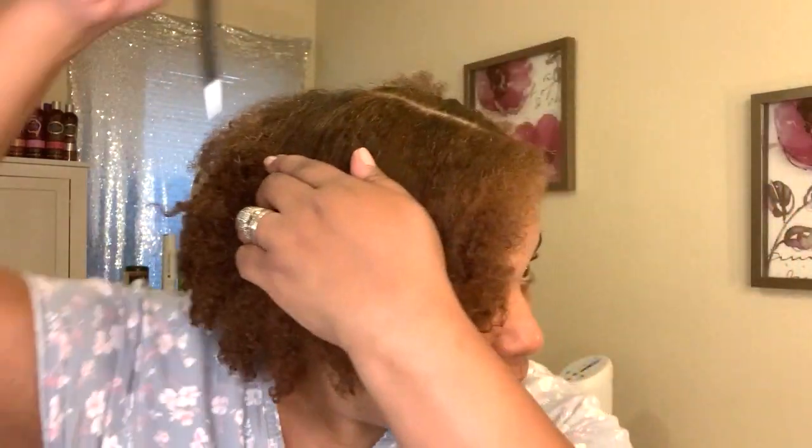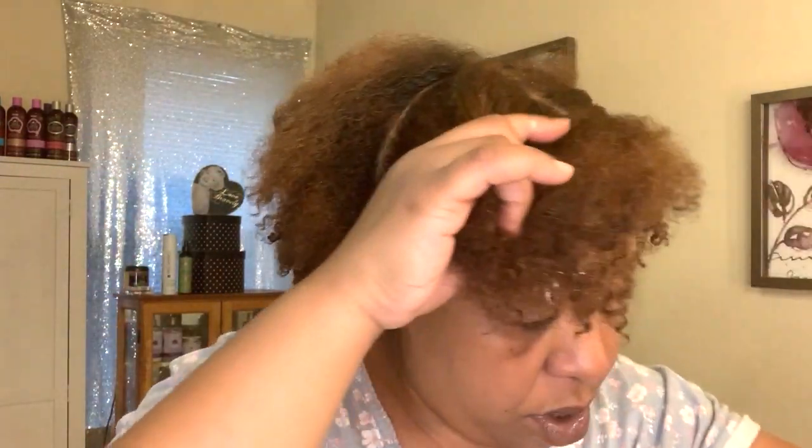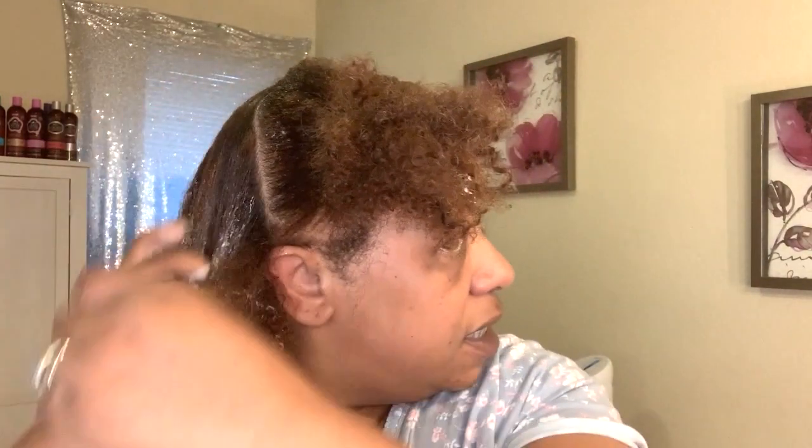So this is the overnight cream, okay? It's thick, yeah, it's thick, and I like that. So what we're gonna do is put my hair in four sections, because I wanna make sure that I get moisture on all of them. And this conditioner, even though you sleep in it overnight, it is a rinse out conditioner. You do not leave it in. It's not a leave-in conditioner.